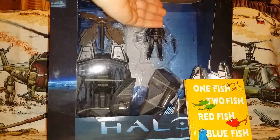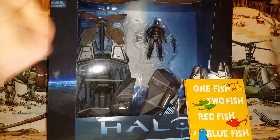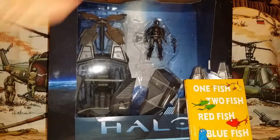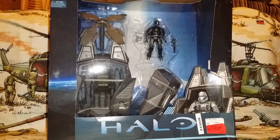You do get one of the figures in there, which normally, when they're going cheap, tend to go for around the £4 mark. And then a little spacey ship type of thing, which looks pretty cool. But the box itself is absolutely massive, gigantically huge. And I have a copy of One Fish, Two Fish, Red Fish, Blue Fish by Dr. Seuss, covering the price just because I wanted to get it, a bit of a surprise as well. So I paid £5 English for this, which I thought was pretty good, really.